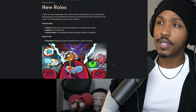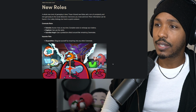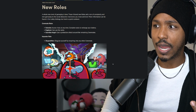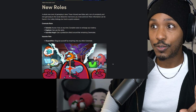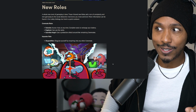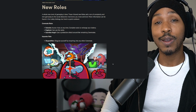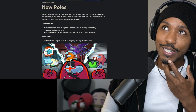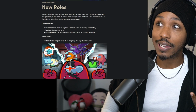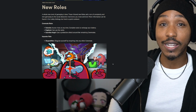Interesting. Another crewmate one is engineer, who can use the vents, which I'm a little confused by, because I'm pretty sure everybody can use the... No, that's right. Only the imposters can use the vent. So now you have crewmates that can also use the vent. Oh, that's going to be really confusing, because if someone says, hey, I just came out of a vent, you can claim you're engineer. Why would a crewmate want to use a vent? Maybe to escape? I don't know. My guess is that it's a role where, when you come out of a vent and you get caught, you can just be like, I'm the engineer.